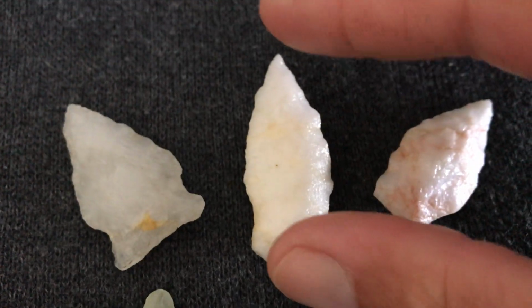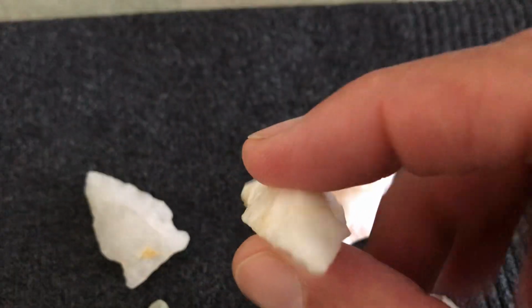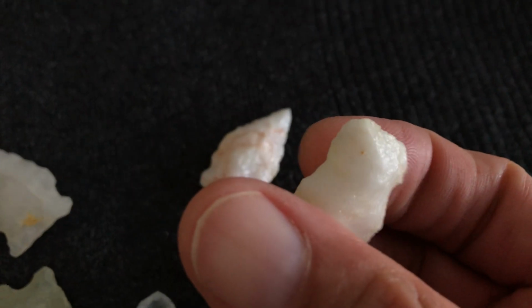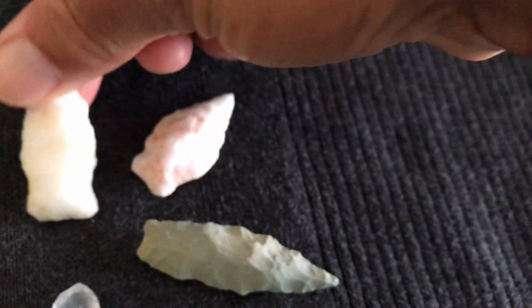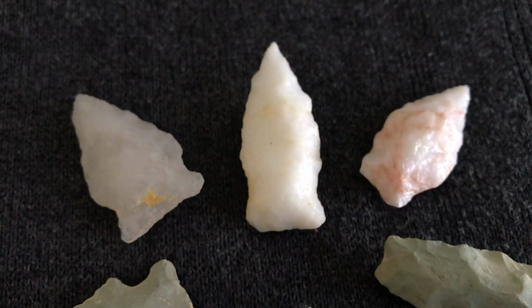This is a great piece right here from the Hawk. Nice piece of quartz. Natural light in here. Every inch of it worked. So as I said, I didn't go into my 2012 finds and try to pull out the best ones. It's just these are the very first ones.